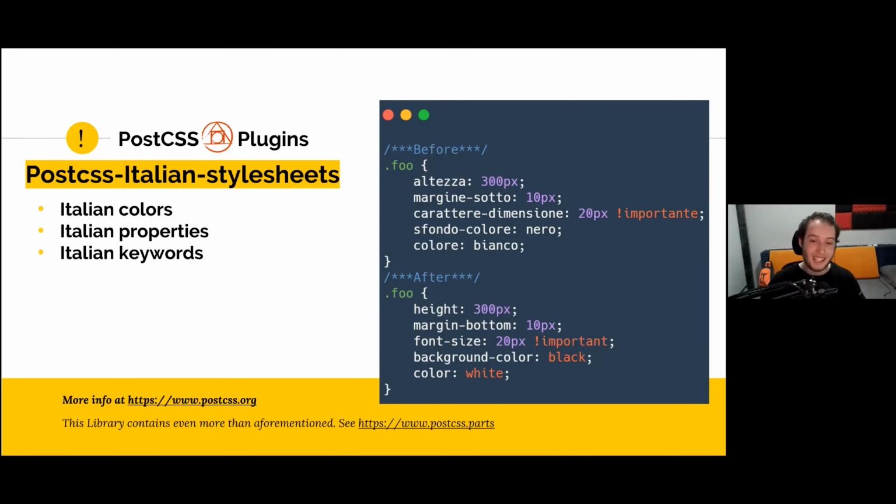And just for the lols, I also brought this. This is an Italian CSS. What they did is they basically took most of the properties and translated them to Italian. It's kind of ridiculous, but it also shows you the power of PostCSS. What I'm trying to show you here is that just like Lego, you can take the plugins you want, stack them on top of each other, and by that, you can build your own preprocessor. So here, for example, we can see that Altezza means height, margine sotto means margin from below, according to Google Translate, and importante and the colors are well translated as well.